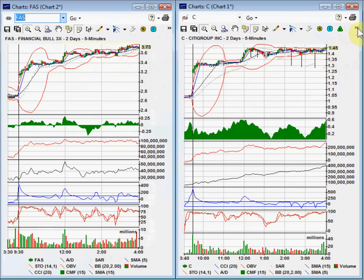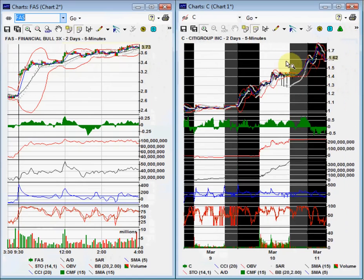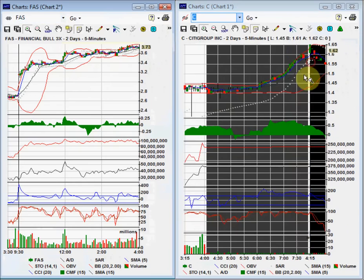That was a nice gain, but just like on FAS, I decided to sell it right at the end of the after-hours session, because he just kept going up and up and up, and I sold him at $1.59 in the last minutes of the after-hours session. Right there at 159.